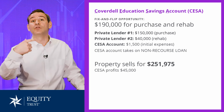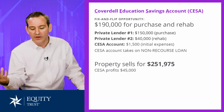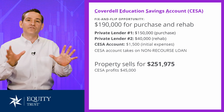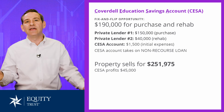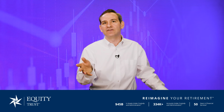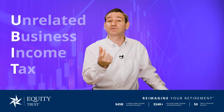That was after the two loans were paid back, and then, of course, the interest on the loans, which was about $17,100. Now, the $45,000 in profit that went back to the Coverdell account, of course, it would have been great if he could recognize that profit 100% tax-free in the Coverdell Education Savings Account. Unfortunately, but also fortunately, because it was still a highly profitable transaction, the Coverdell Education Savings Account is subject to a little-known tax called Unrelated Business Income Tax, UBIT tax for short.